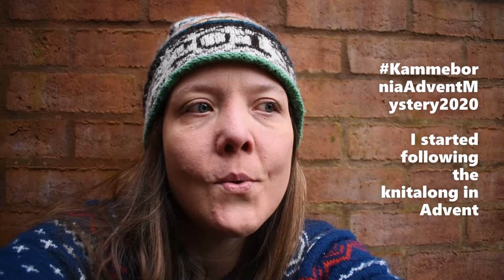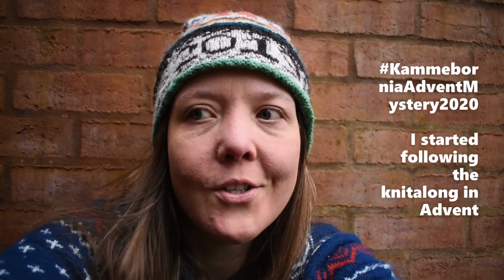It's been quite relaxing today knowing that I haven't had to knit anything for today. I'm still working on the Camabornia podcast knit along. So there was a Camabornia mystery knit along which I'm going to do in the next couple of days, and it's with Uradale yarn, so I'm really looking forward to showing you that, but I still have a little bit of work to do before I can show you that.